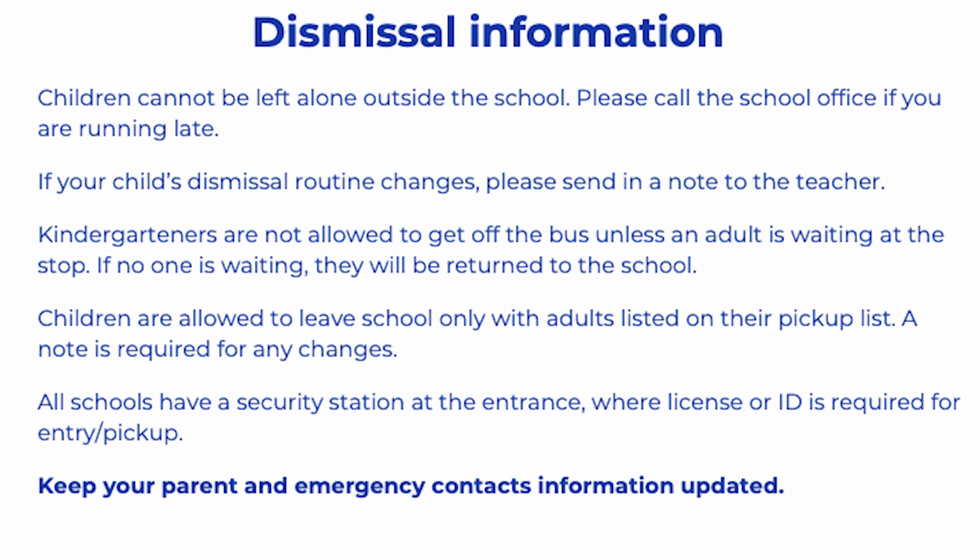Kindergartners are not allowed to get off the bus unless there is an adult waiting. So if there is no one waiting at the bus stop for them to take them off the bus, the bus driver will not let them get off the bus. They'll try and circle back around, but if you're not there, they'll bring them back to the school, and then you'll have to come to the school and pick them up.